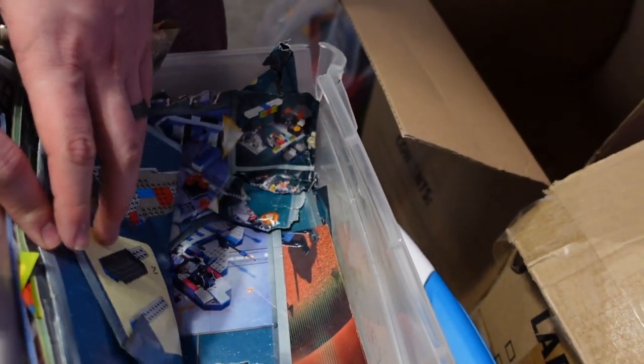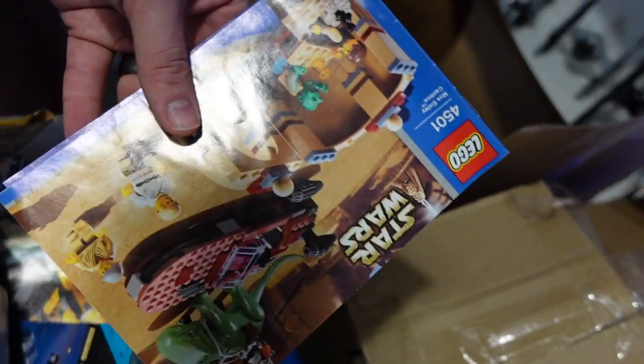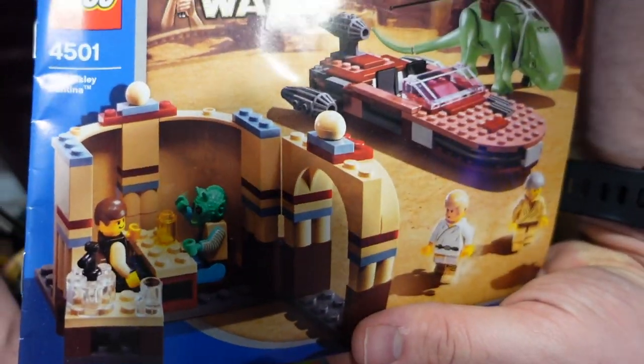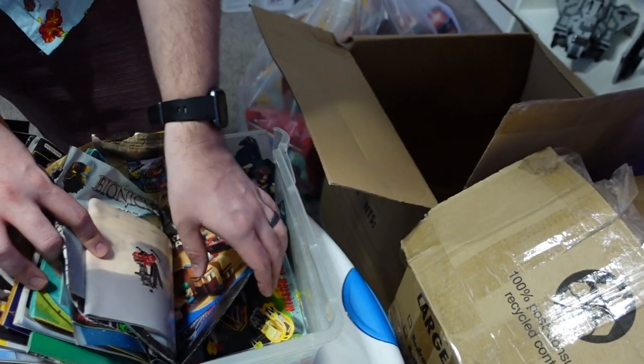Oh yeah, I guess that was my other Luke Landspeeder, but I got that one because Greedo had arm printing back in the day. Right? Look at that. Why don't they do that anymore? Who knows?